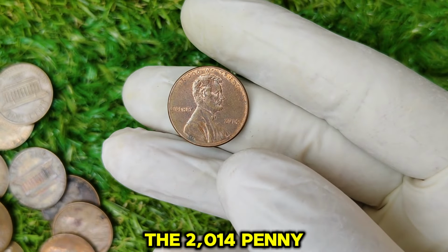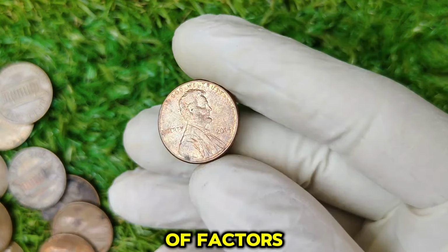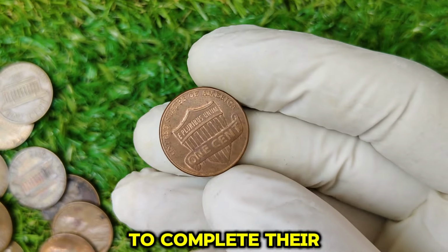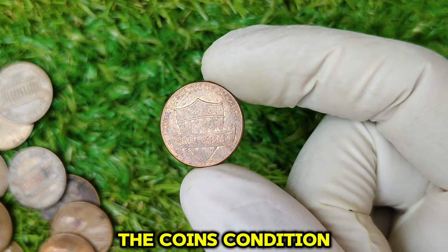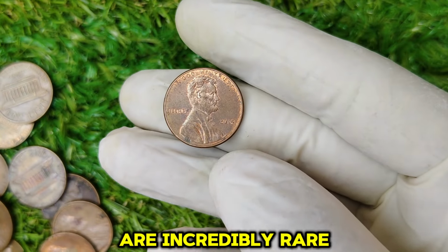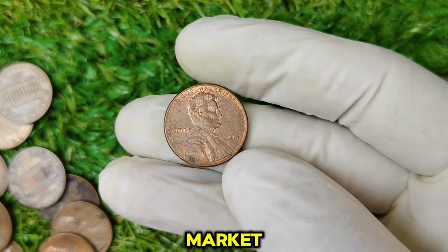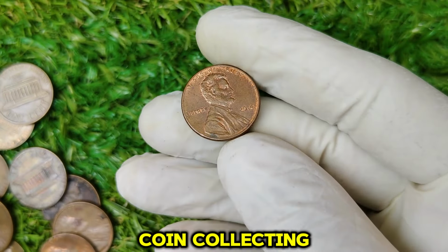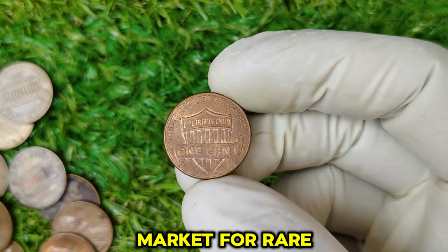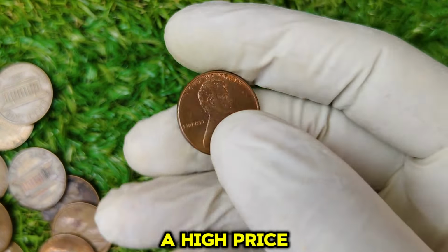So, why is the 2014 penny, of all things, worth thousands of dollars? It's a combination of factors. First, there's demand from collectors who are always on the lookout for high-quality coins to complete their sets. Second, the coin's condition plays a huge role. Coins that receive MS69 or higher grades are incredibly rare, especially for newer coins that have been in circulation. Another factor to consider is the market. As more people become interested in coin collecting, the value of rare, high-grade coins can skyrocket. Right now, the market for rare Lincoln pennies is hot, and that's why this 2014 no-mint mark penny has fetched such a high price at auctions.